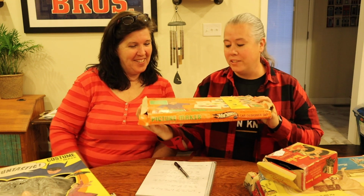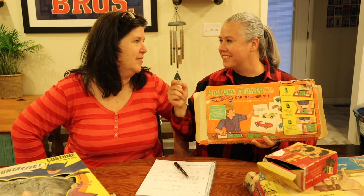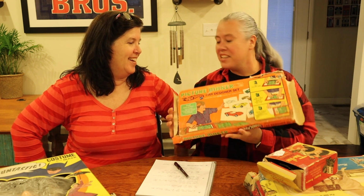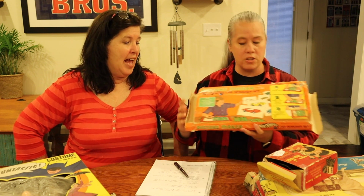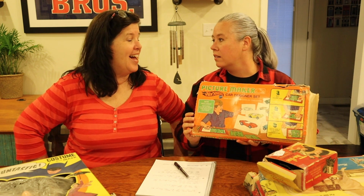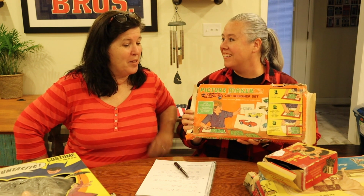So back to the Hot Wheels. This is just like, you remember spirographs? Oh, I love spirographs. Me too. This is not spirographs, but it's similar. There are lots of little templates in here, and you can trace parts of different stencils and different templates and design your own car. I'm not gonna lie, I want to get that out right now and play with it. That's totally my thing.